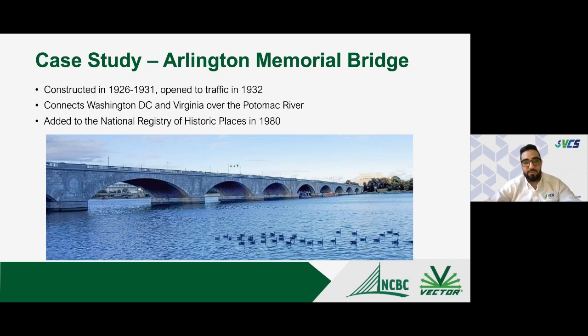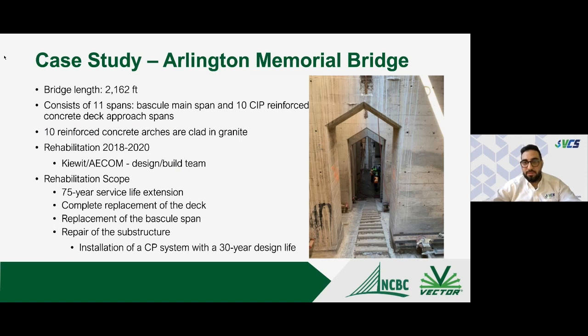It's a really beautiful bridge. And it's about half a mile long. It consists of 10 reinforced arch bridges. And so this is a picture. I'm standing at the top of one of the arches looking down, so you can imagine how large it is.